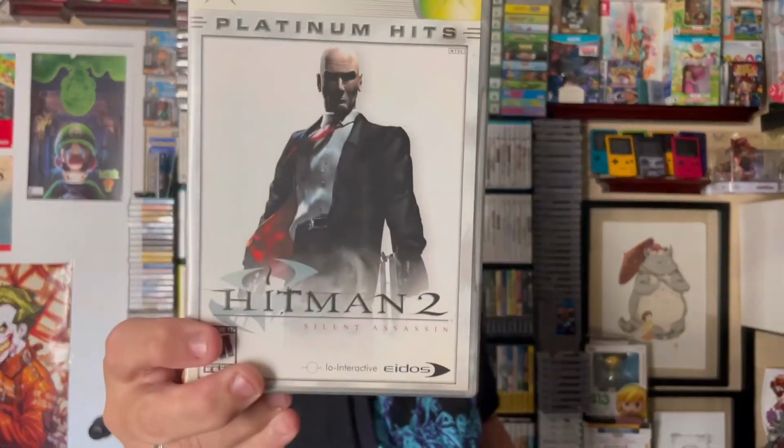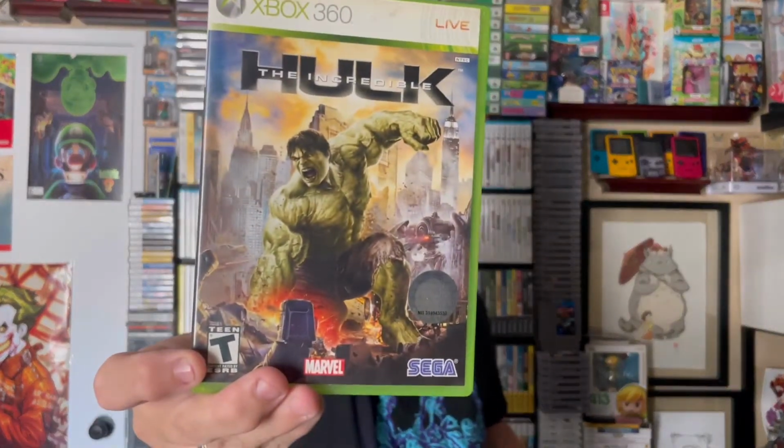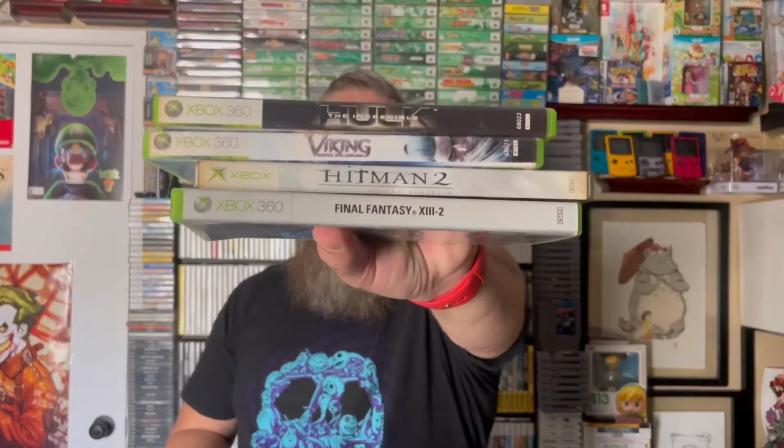Hitman 2 for the original Xbox, which I don't own. That's going into the collection. Vikings: Battle for Asgard. That's going into the collection. And another surprise for me, The Incredible Hulk, which I put on pricing, is a $22 game. I was also very surprised that this is $22. I don't know why that's worth $22. So those were 4 going into my collection.